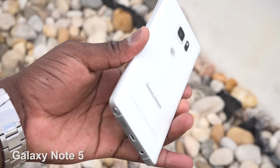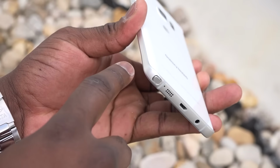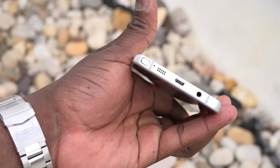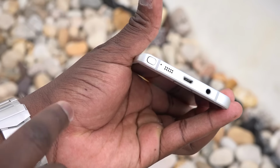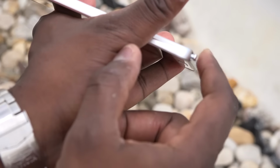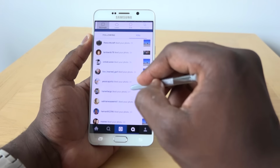This is my daily driver, the Galaxy Note 5. The Note 5 is a solid device. I love everything about it. Great battery life, fast charging. The S Pen, of course, the S Pen is king. I like the design. It's got wireless charging built in, and I think they've done a lot with this device to make it something that a lot of people will definitely like and want to use.